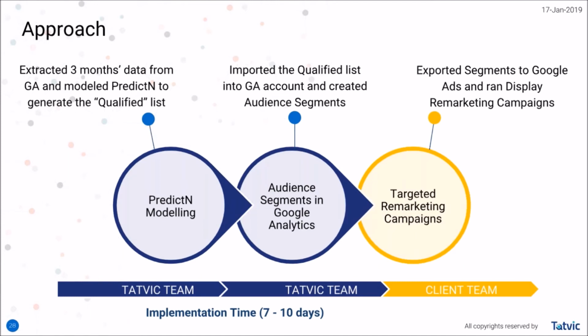So this success was quite enthusiastic. We got a good response from the client's marketing team as well as the client's top management. And we're continuing to run more and more remarketing campaigns for them using more customized models. That's the beauty of these purchase propensity models. It's nothing like a black box.